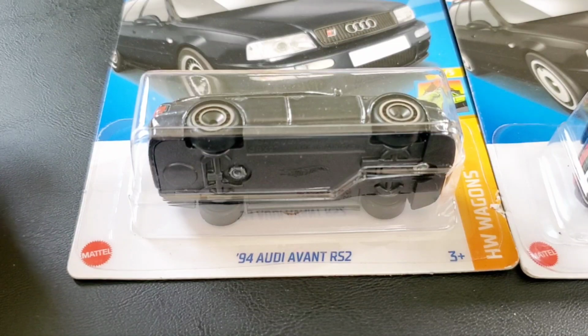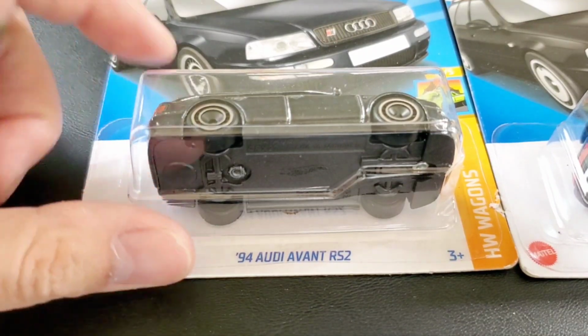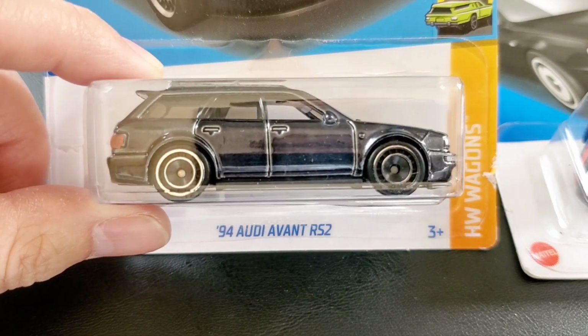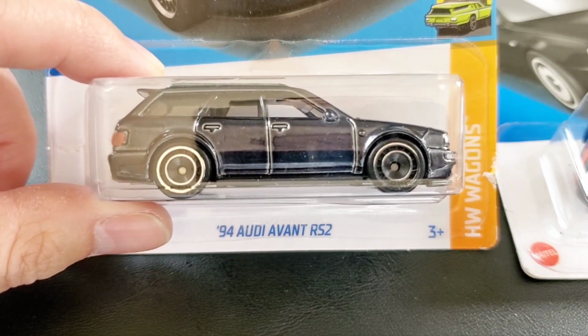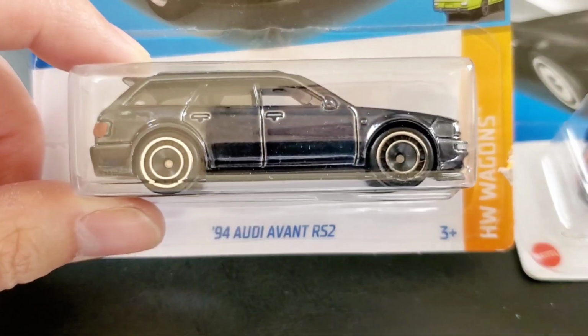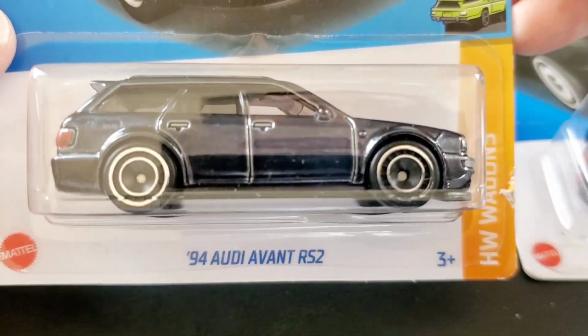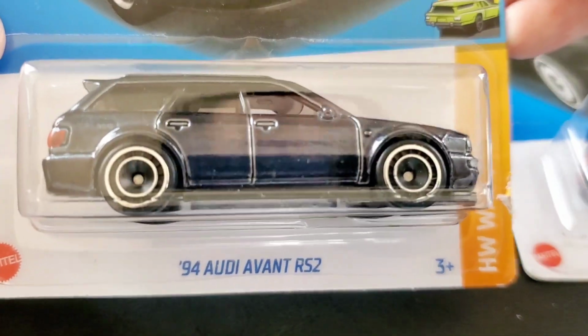So if you haven't figured it out, the left one a while ago was the Super Treasure Hunt. Now I'll show you the 3 things to look for on a Super Treasure Hunt vehicle, because most of them will be pretty similar to what I'm going to tell you, and I do have other videos of other Super Treasure Hunts if you're curious.